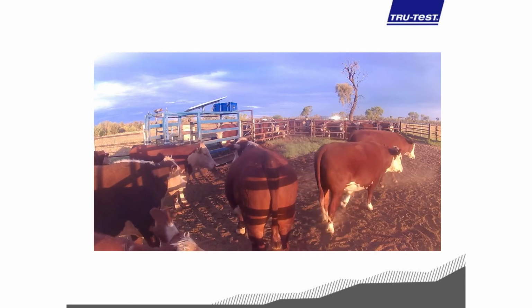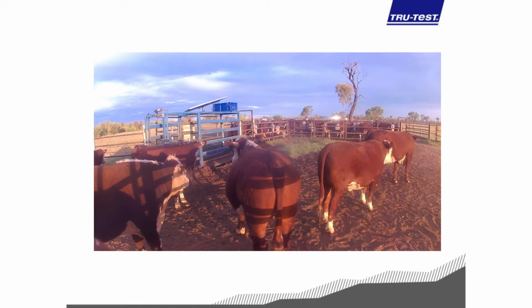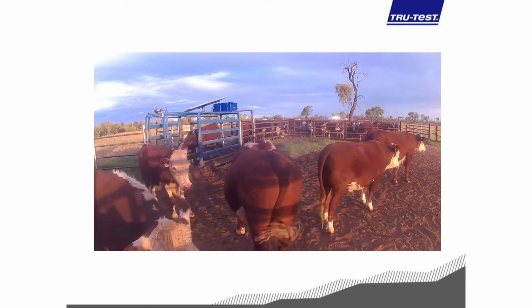The biggest thing when we start talking about this technology is how do we design the physical contraption to be non-intrusive in the environment of cattle? If we're going to ask cattle to do things automatically, robotically, without any humans involved, then we really need to make the system cattle friendly.